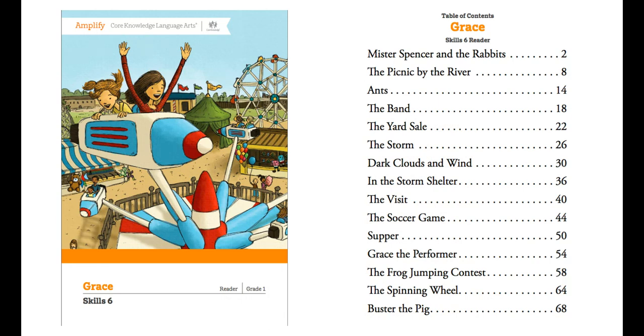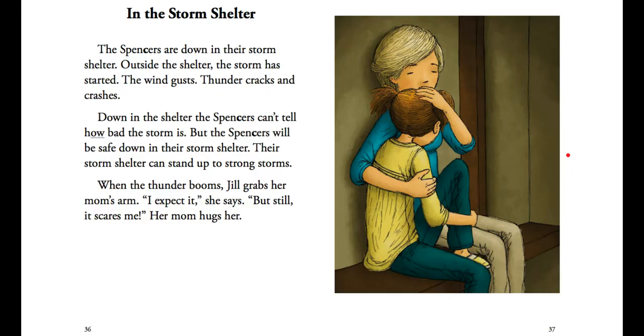So today's story again is found in our Reader. We're reading the story called In the Storm Shelter. Yesterday we read The Storm, found on page 26. Today, we can see in our table of contents, is found on page 30. So we're going to go to page 30 in our reader and begin reading the story called In the Storm Shelter.